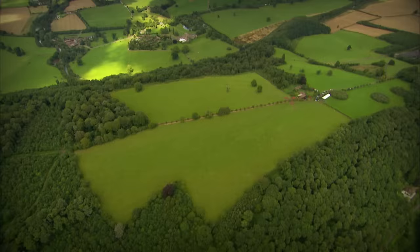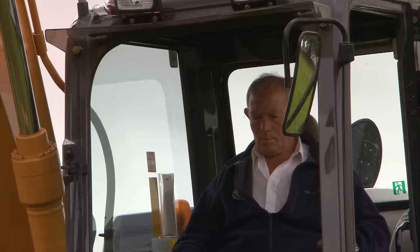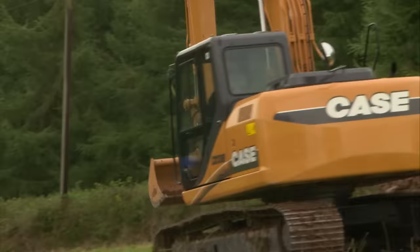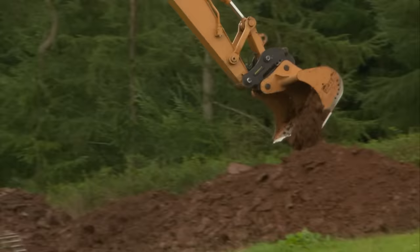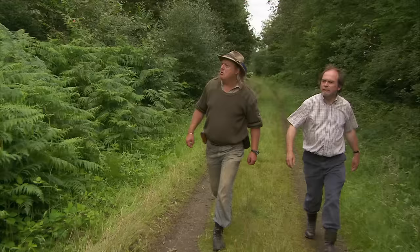In spite of there being no sign of anything much on John's geophys, we've opened our first trench here. We're looking for the big ditch and bank we saw on Keith's aerial photo. And as always, we need finds. Pottery, bone, metalwork, anything that might tell us what this was and when it was built. Cool. That's a bit nice.